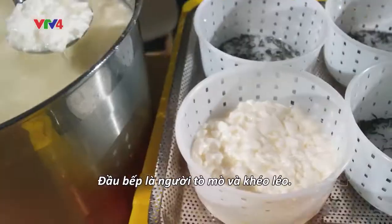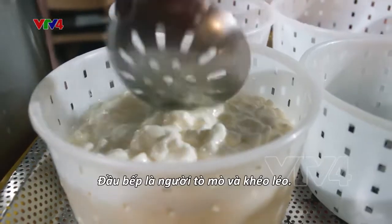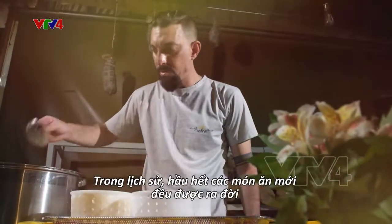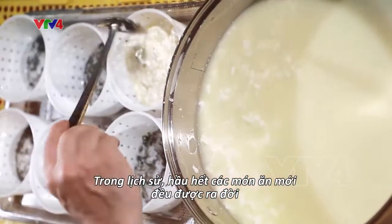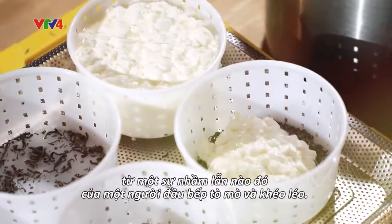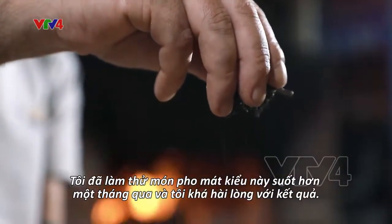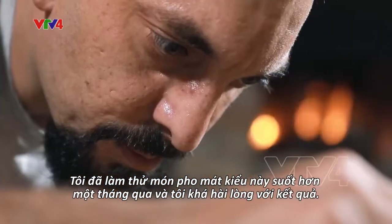I think that a good chef should always be very curious and use a little bit of ingenuity. In history, most of the new dishes come out either from a mistake or from the curiosity and ingenuity of a chef. So why not? Now it's around 1.5 months that we are trying, and I'm pretty happy with the result.